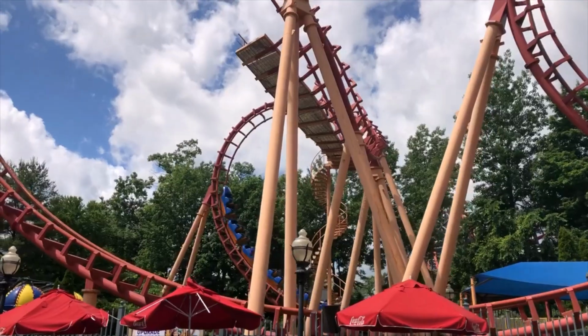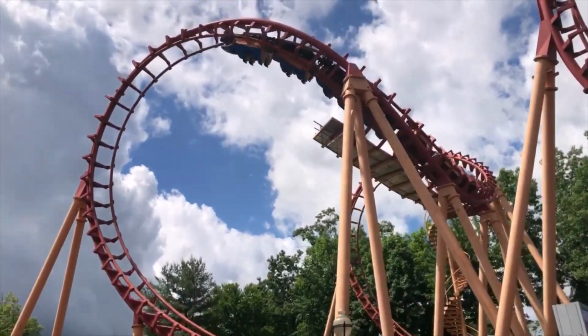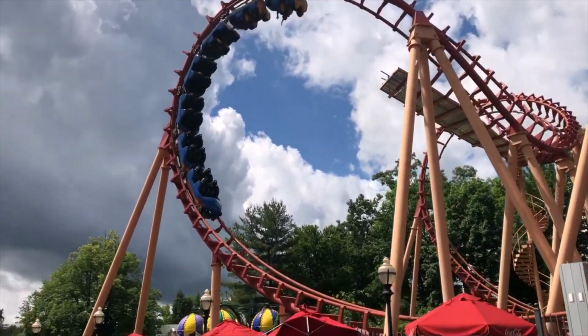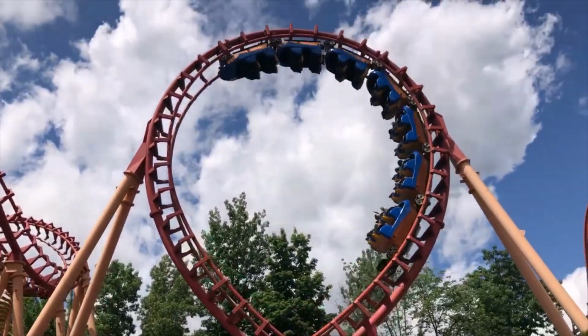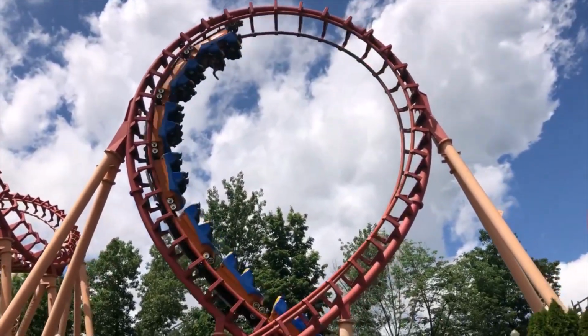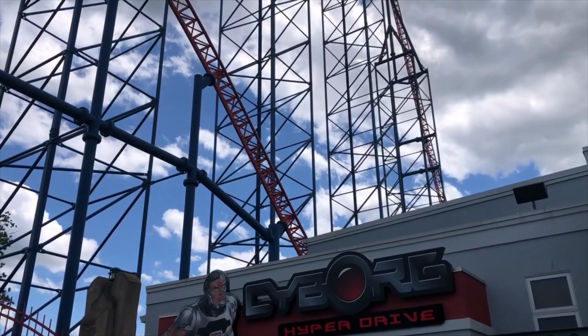Now for Six Flags New England. It's hard to pick an underrated one here because there's only 2 great rides. And I feel like all of the bad ones, things like Flashback, those get the hate they deserve. So I'm going to go with Superman the Ride, I guess.